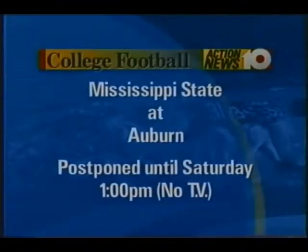There will be no TV. Of course, back in 1988, Sherrill's Texas A&M Aggies had to postpone a game with Alabama because of Hurricane Gilbert. Bama won that game 30-10. Auburn can only hope the results are just as nice. All right, thanks, Lance. Be right back.